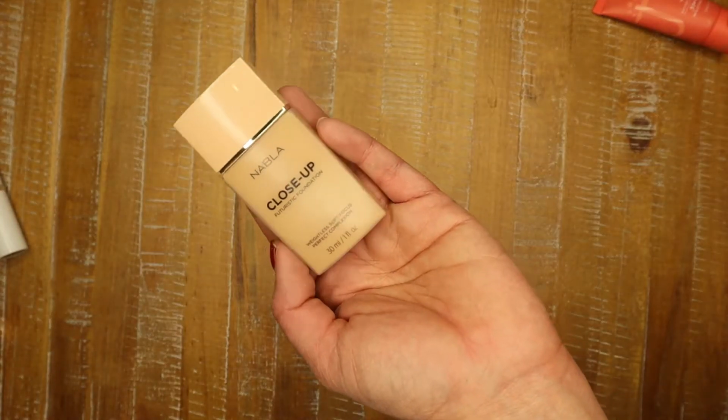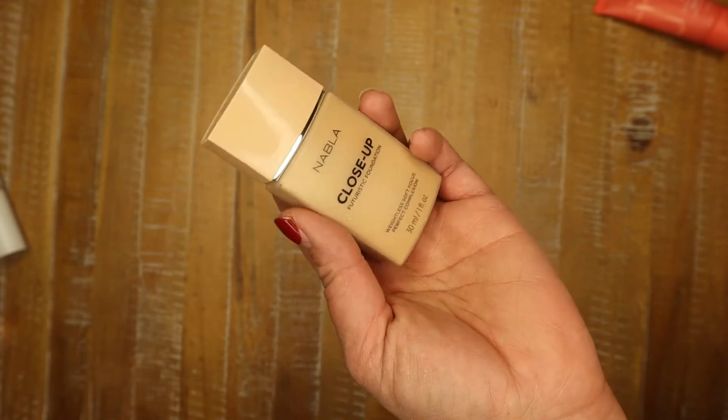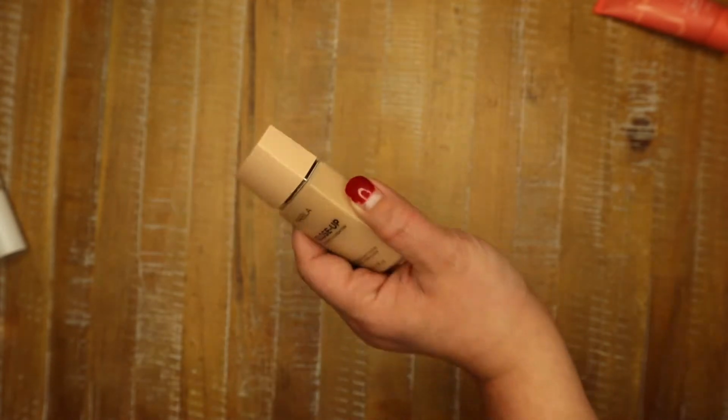Then I have the Nabla Close Up Foundation. This is a natural finish. It wears really nice in the skin. It's a perfect shade for me right now, and I use this quite often, so I'm keeping this.